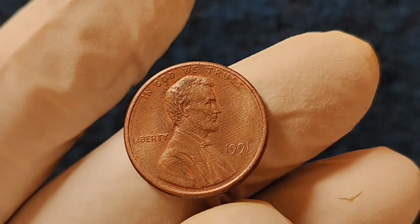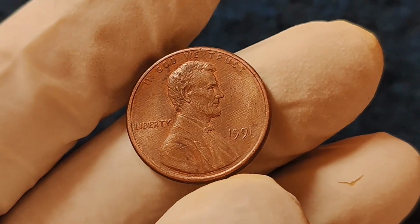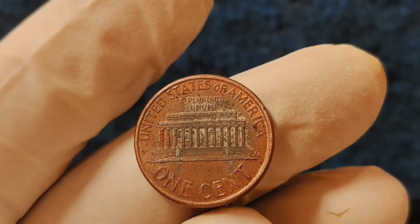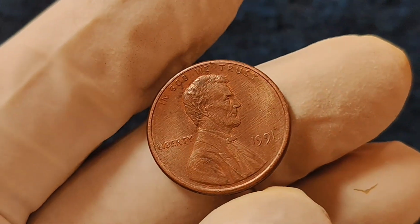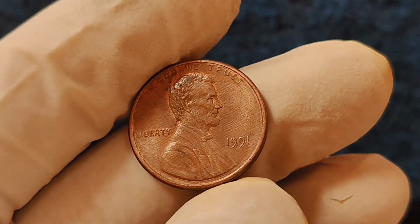Let's dive in! What makes the 1991 penny valuable? Narrator: There are several key factors that determine the value of a 1991 Lincoln penny. These include rarity, condition, errors, and demand among collectors. Scene shifts to close-up shots of various 1991 pennies being examined under a microscope.